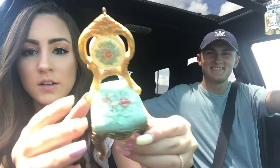Alright, so I'm doing a little vintage haul in the car. I only got two things. I got this cute little decoration chair. I think it used to be an ornament or something, but I'm just gonna set it on my vanity. It's cute. I know. I like it. And then I really, really wanted to buy the whole box of ornaments and have a vintage Christmas tree. But I didn't have the money.